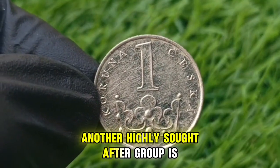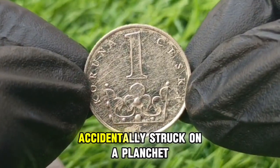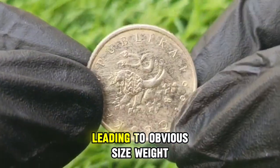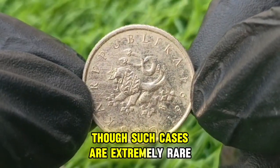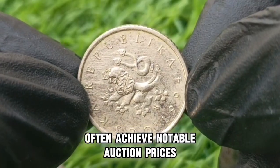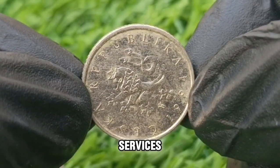Another highly sought-after group is the wrong-planchet errors, where a one Koruna design is accidentally struck on a planchet intended for another denomination, leading to obvious size, weight, or coloration differences that immediately draw collector excitement, though such cases are extremely rare due to strict minting controls at the Czech Mint, and when they do appear, they often achieve notable auction prices, especially when authenticated by major grading services.